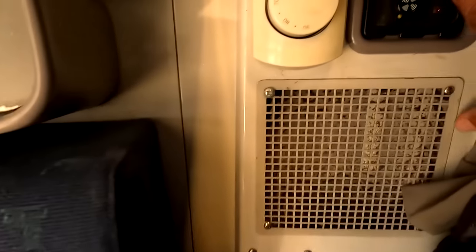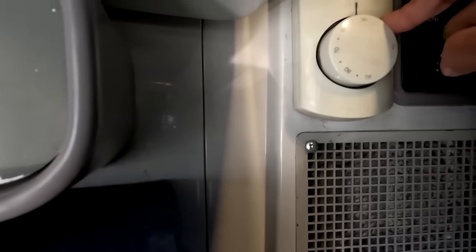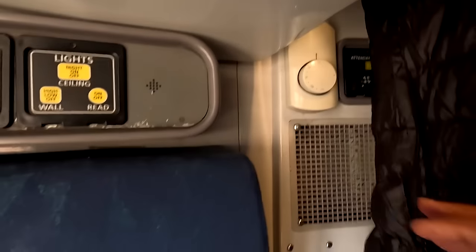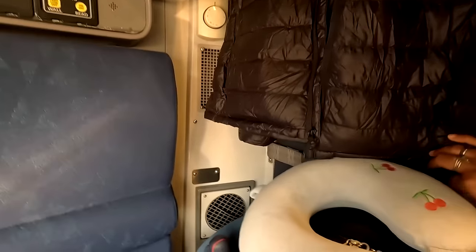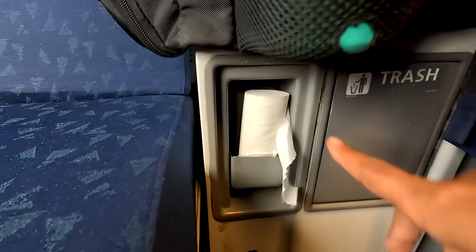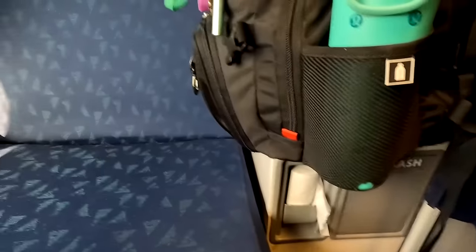So that's this side here, and then there is an attendant button here, and here you can set the temperature. It actually has numbers, and Rob's got it set to 50 degrees, but it's not really 50 degrees Fahrenheit in here. Our jackets are hanging here, and there is a strap here to pull them in, but we don't have long jackets. And I'm storing my backpack right here, and there's a little trash can there. And this is where the toilet paper is stored. And we'll talk about that in just a second.